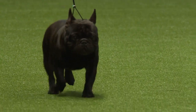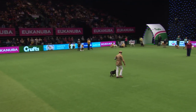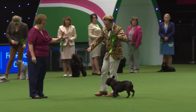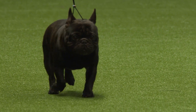And those bat ears are a very distinctive feature of the breed, adding to that rather droll expression that he has. Medium to small-sized dog, comes in three colours: brindle, pied and fawn. It's very easy to keep clean, that coat. Yes, no other colours are acceptable other than brindle, pied or fawn in this country. The little French Bulldog.